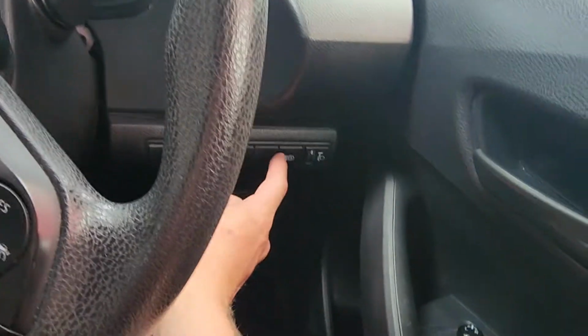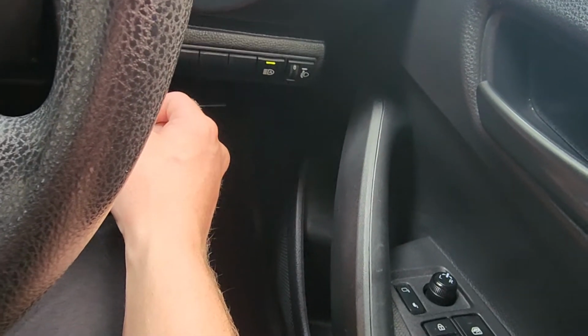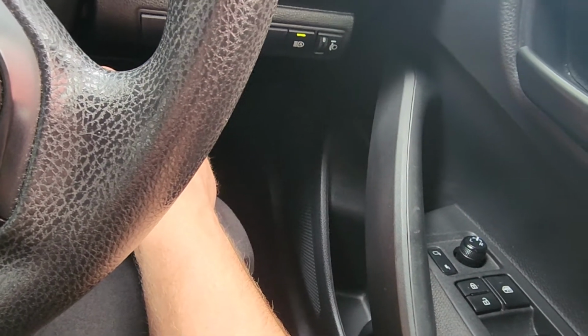We do have an automatic for the high beam setting down here as well, so we can turn that on and off with the high beam. So they're light sensitive as well. So if you're cruising along a dark road at night time and another car comes towards you, it will turn your high beams on and off as well.